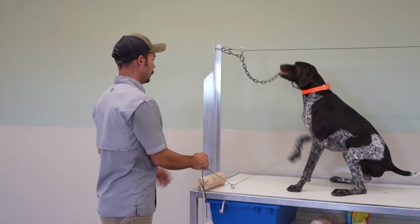Right here. Fetch. Again, that bumper's getting lost without my hand there. He's kind of trying to fetch the chain. He tried to fetch the rope. He tried to fetch anything else but that bumper. And it's because he's still kind of reliant on my hand to be there.